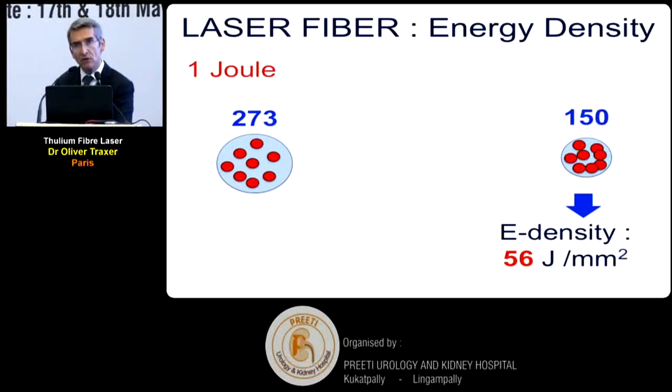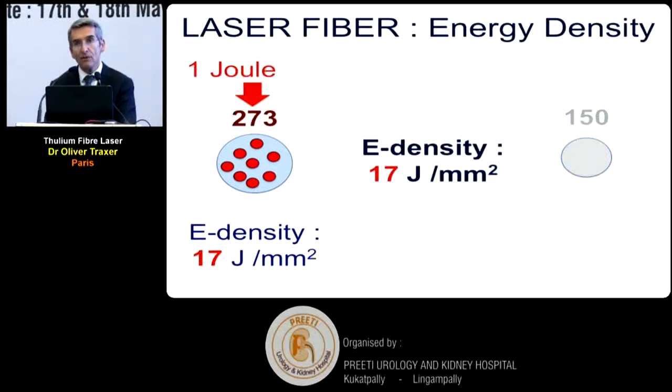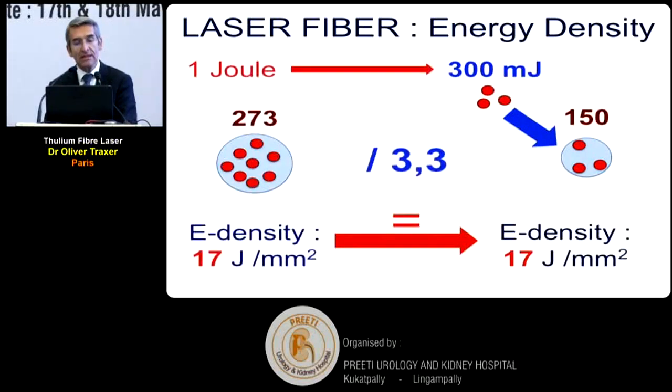So it means that you will concentrate a very high energy on a very small spot on the surface of the stone. And then you will produce probably a bigger fragment. You multiply the energy density by 3.3 just because you decrease the surface by 3.3. So the density increased by 3.3. So if I would like to keep exactly the same energy density to produce the same effect, what should I do? I should decrease my energy by at least 3.3 to keep the same energy density. In this example, if I'm using 1 joule with a regular fiber 270 microns, I must use 300 millijoules with my small fiber 150, and then I keep the same energy density.